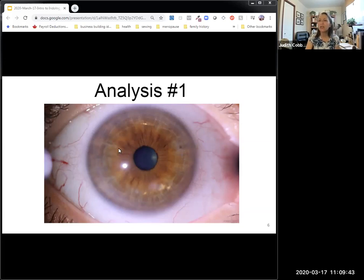Very cool. Okay, so the iris teaches us about inherent predispositions. So again, it's what has been inherited. This eye in particular that we are looking at right now tells us that this person is inherently predisposed to spending a lot of time in the sympathetic nervous system. That means this person is always primed and on the edge, waiting for the next crisis. They live in the fight, flight, or freeze zone. They are rarely totally peaceful and totally tranquil. That takes effort for them.